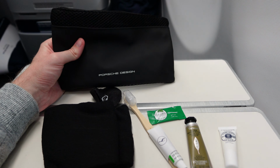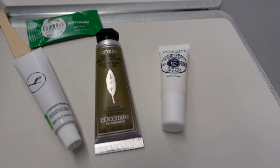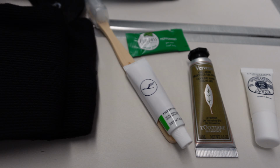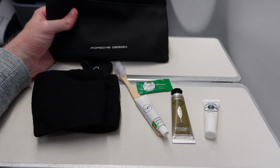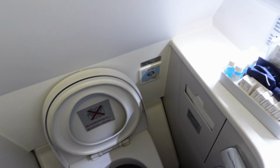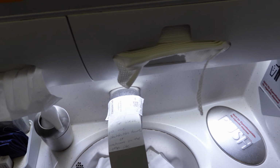We'll kick off the in-flight review with firstly a look at the amenity kit. As already mentioned, it was done by Porsche Design. In terms of the contents, not the sort of luxury you might be accustomed to with the likes of Qatar Airways, but it had the basics. There'll be a few more bits also in the bathroom for you, as you can see just here, with some of the eye mask and some of the additional little lotions and potions there.